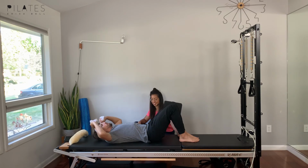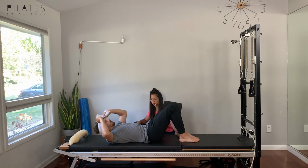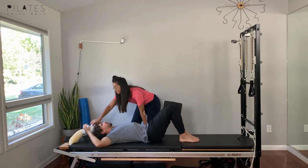One more time each side. So I'm not doing a ton of reps. We're just doing a little bit. Again, you could do more. I'm just giving you guys a little sampler. Up. Yes, and you can come down. Great job.